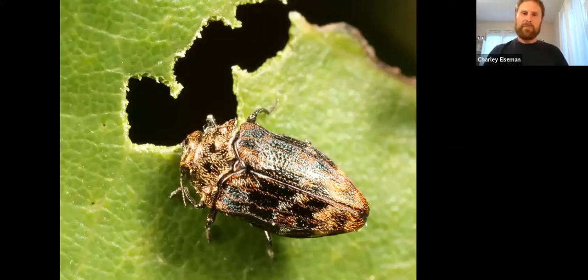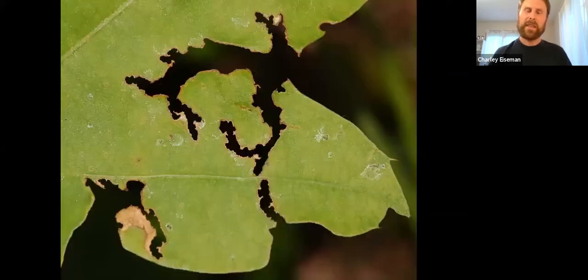And the Brachys adults have their own characteristic feeding sign. They eat these ragged channels in from the margins of the leaves. Most Brachys species feed on oaks, as far as we know. This is a whole bunch of adult Brachys feeding on a red oak leaf.